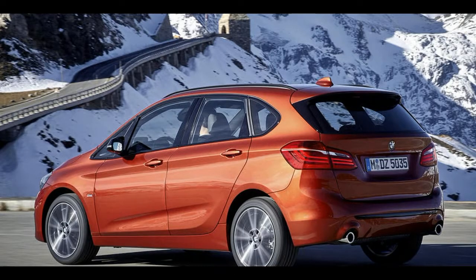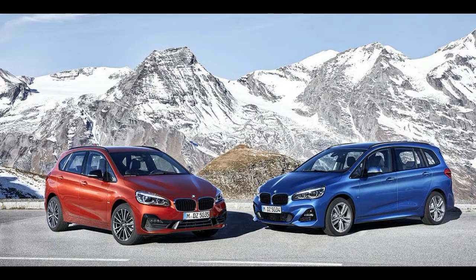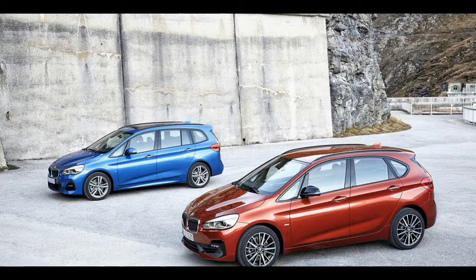At the front, the kidney grilles have grown, while the front bumper now features larger air intakes, while at the rear, larger exhausts and a revised bumper complete the exterior tweaks.